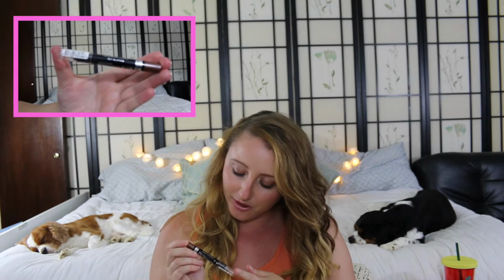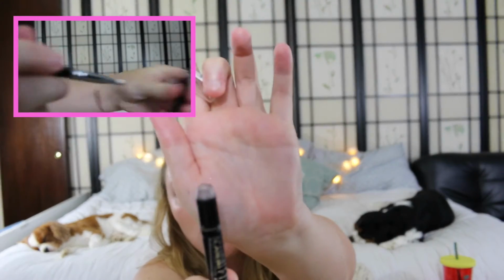So let's jump in. The first thing I have here is the Rimmel Scandal Eyes eyeshadow stick crayon in the color, I think this is 011 Bluffing, but I believe it's supposed to be 011, not 02. Anyways, this is almost gone. As you can see, I've used so much of it. This has to be my favorite one out of the two that I got because it's really, really light. And you can use this if you're using a loose pigment.